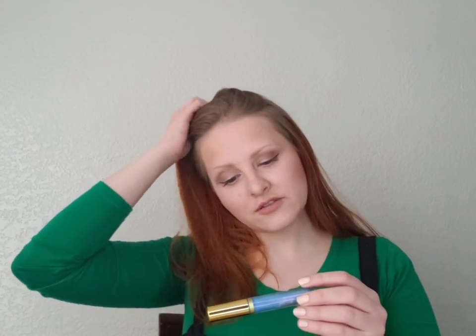Let's look. What else do we have? Can we add something? Oh, this is fun. Okay, so I'm doing a neutral look, so I'm not going to do it. But I bought a Milani Stellar Lights. It's almost like a holographic lip gloss, but I don't wear it by itself. I'll put on a dark lip and do just a little bit to give a pop, and it's really fun. I like it a lot.